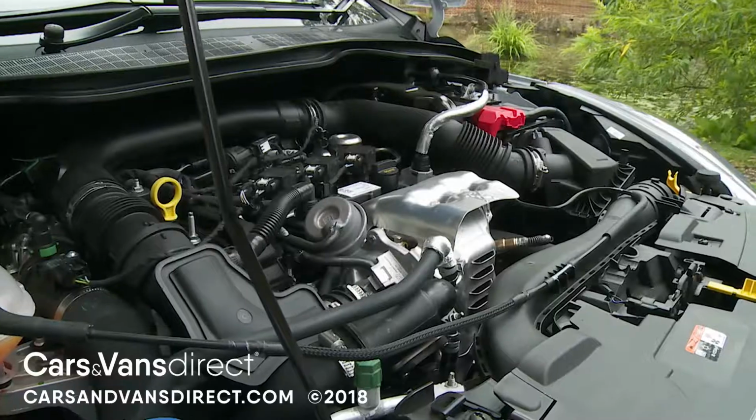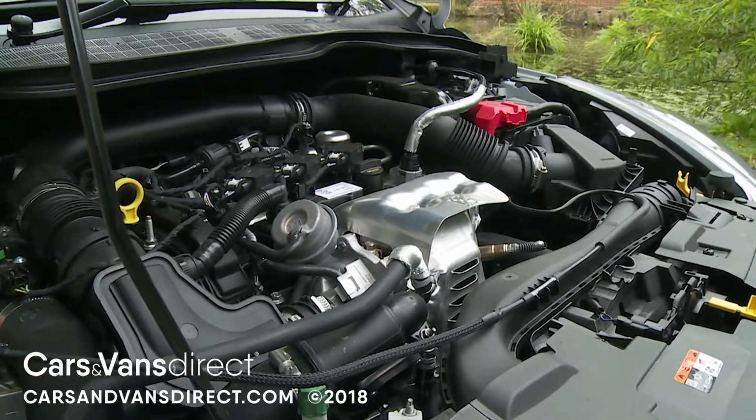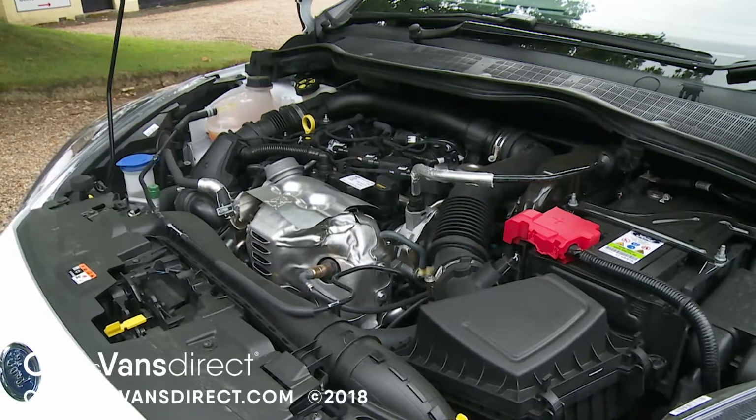Engine-wise, all the volume petrol units are now 3-cylinder in configuration, the line propped up by a new 1.1-litre Ti-VCT power plant offered with either 70 or 85 PS. Most customers, though, will stretch to the 1-litre turbocharged EcoBoost engine that we're trying here, and that's now available in either 100, 125 or 140 PS guises.